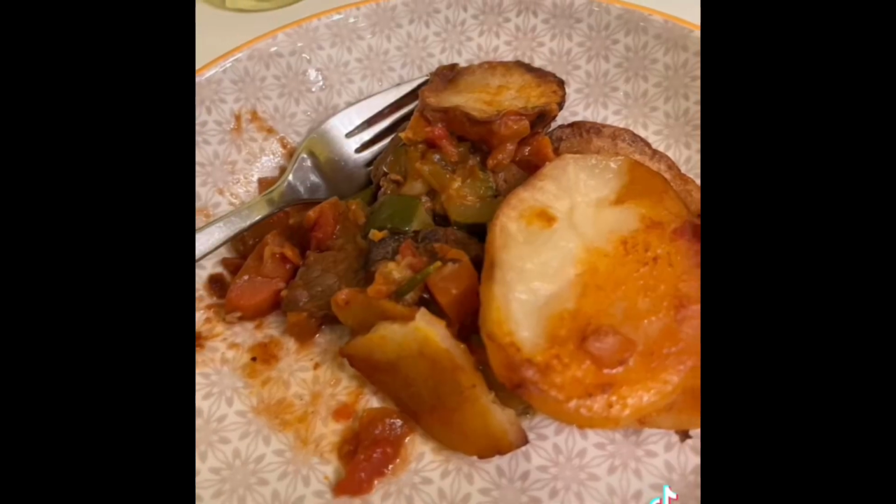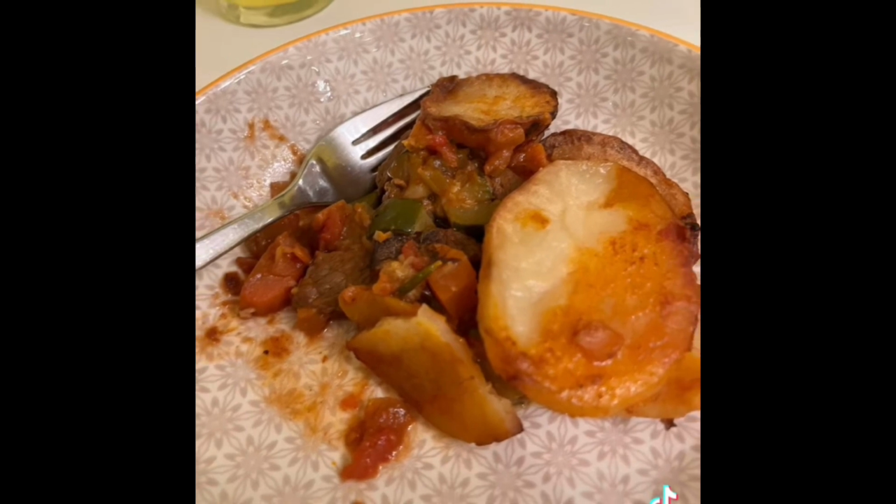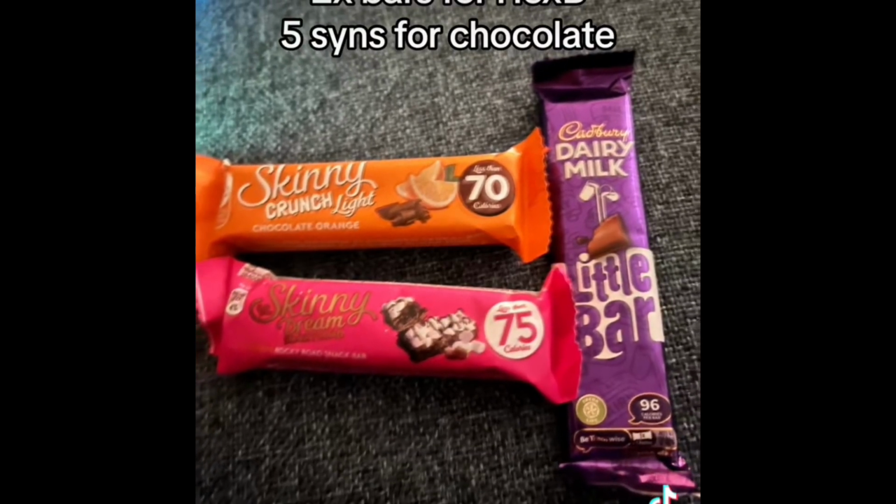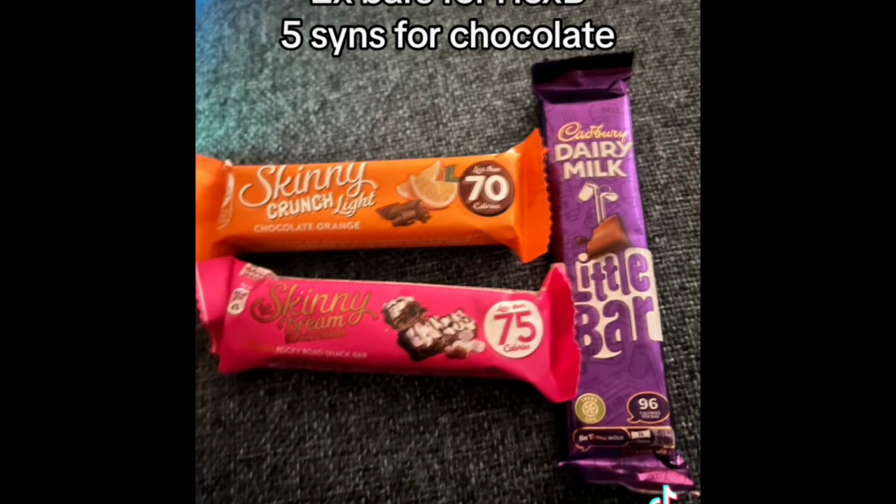For tea, I had the hot pot again. I actually put it in the oven to reheat it rather than in the microwave, and it made the potatoes on top really nice and crispy, which was definitely a plus. And then I had a couple of bars for my healthy extra B, and I had this little chocolate bar, which is just 5 cents and definitely worth it. So I'm ending my day on 7 cents, which I'm pretty pleased about, and I'll see you tomorrow.